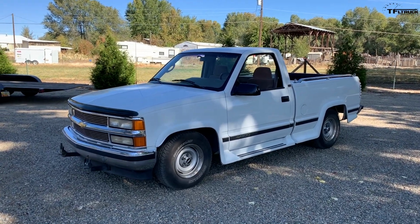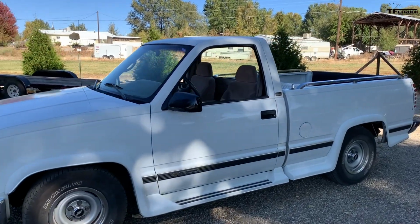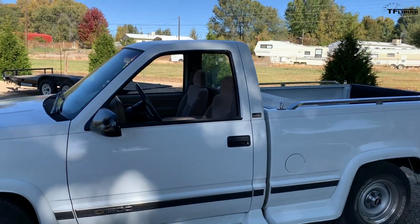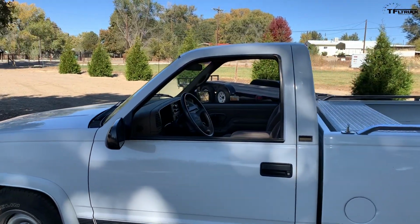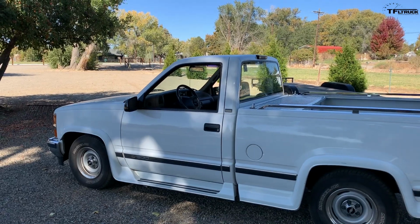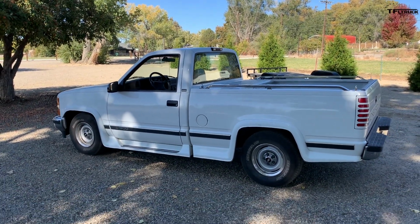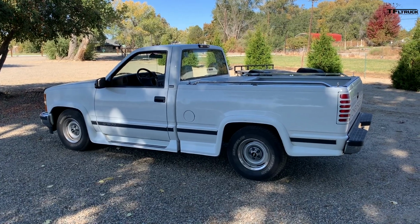But in this video I wanted to show you around the truck, show you the original sticker from '95, and just kind of talk about a truck that's a configuration of a truck that's no longer available. And by that I mean it's a two-door half-ton truck with a short bed, and it's a two-wheel drive.